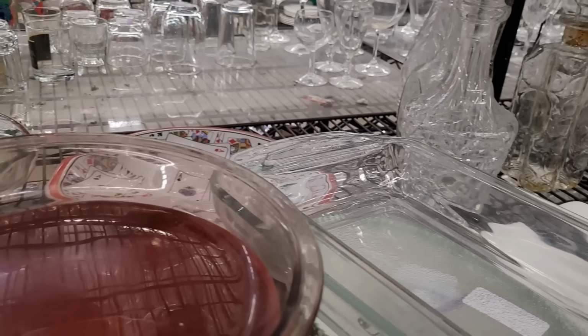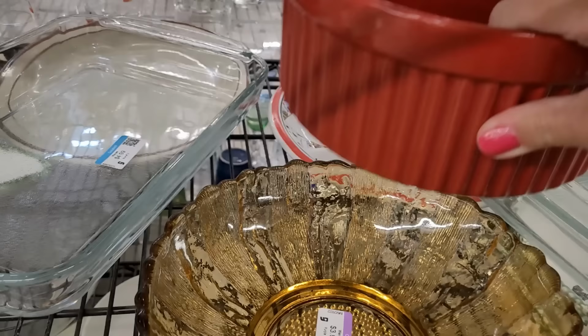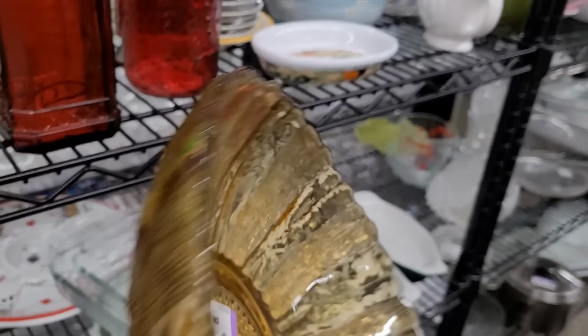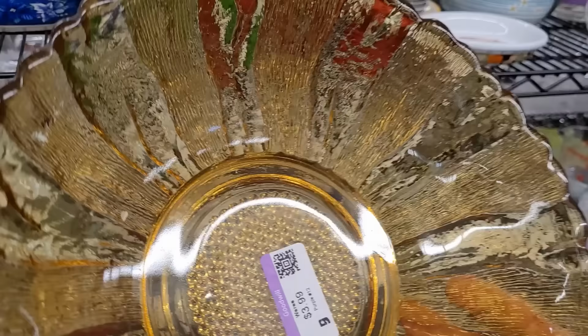Here is another stack, and on the bottom here, I think this is an Indiana glass sunflower bowl. I have a whole set of these, the big bowl and the small bowls, but I could really actually use a second one because it doesn't really hold all that much. So this is perfect for $4. It's in perfect condition, no chips or cracks. Let's put it in the cart.